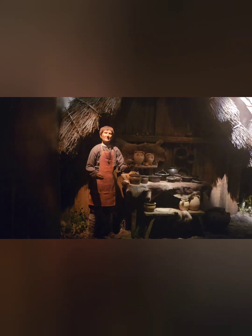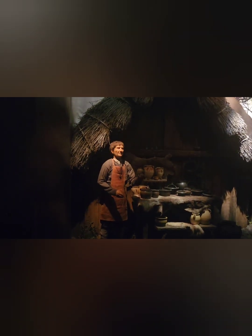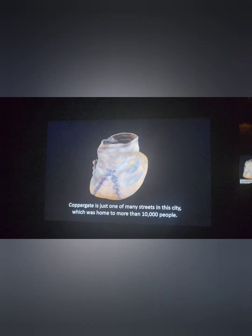We're now moving into Coppergate itself, an important commercial street right in the heart of the city of JORVIK. As you can see from these stores, you can buy almost anything. Coppergate is just one of the many streets in this city, which was home to more than 10,000 people.